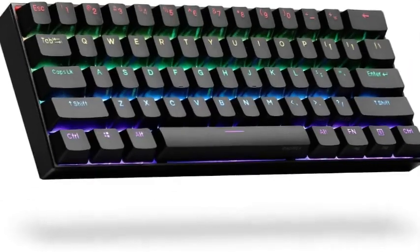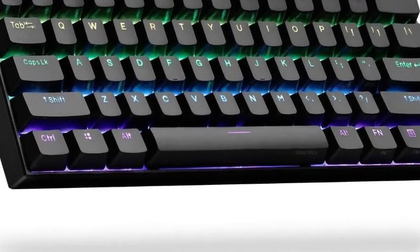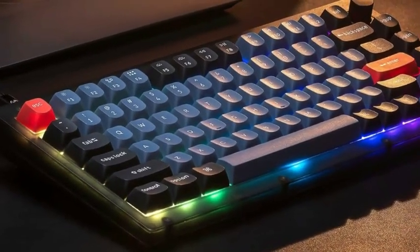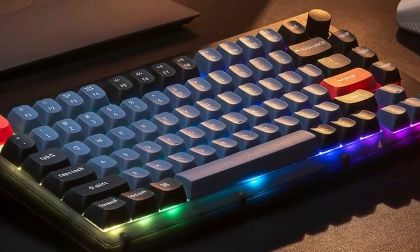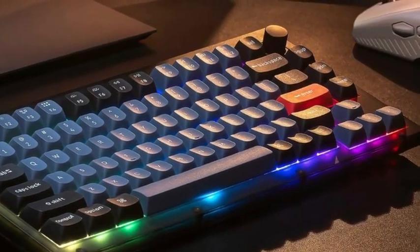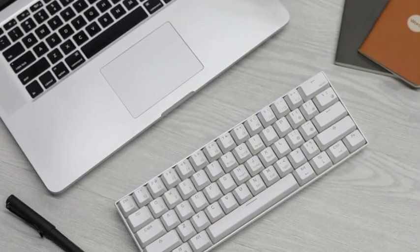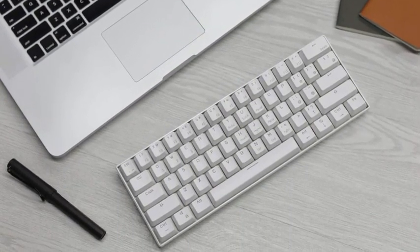Today, we've got an exciting video in store for you. We're diving into the world of the top 5 best budget mechanical keyboards, where you can get a fantastic typing experience without breaking the bank. If you're on a tight budget but still crave that satisfying click and clack, you're in the right place. Let's explore our top 5 picks for the best budget mechanical keyboards of 2024.